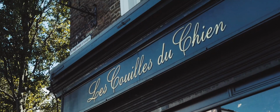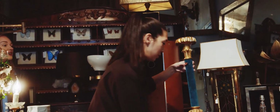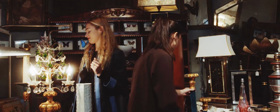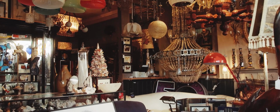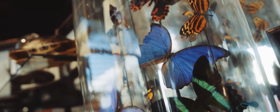L'Écueil de Chien on Goulburn Road is one of the best antique shops in the area. So cool in here. It sells everything from Murano glass chandeliers to Art Deco mirrors and framed butterflies. Established about 25 years ago by Jerome Dodd, it's great for sourcing unusual antiques and natural history curiosities.